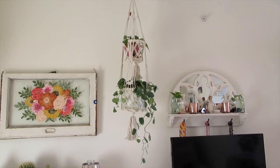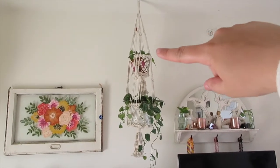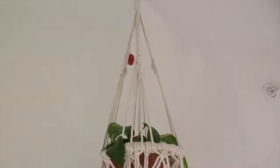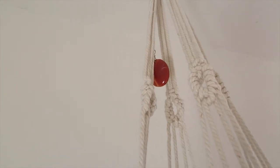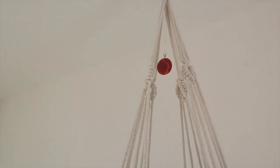I just have my silver satin pothos here, and then I have some golden pothos up there. But what I didn't mention in the plant video, which you can't really see, it's kind of tangled up. I have some carnelian crystal up here, and it usually hangs down in between, but it got all jacked up, I guess. Hang on, I'll fix it. There we go. That's where it's supposed to be.